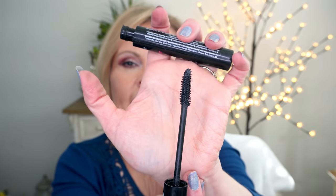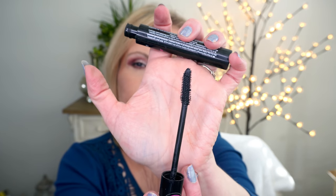It has a teeny tiny curve to it that I hope that you can see. It's a very nice mascara that gives so much definition. You can reach in here and get every single little hair. So all of your little eyelashes are going to be coated, and it is a beautiful mascara. I have a whole entire tutorial on this if you're interested in seeing that one.